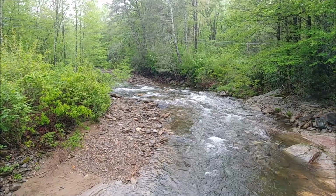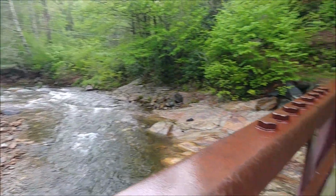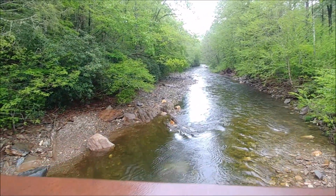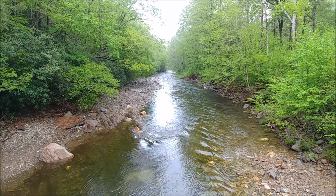Crossing the second bridge of the Lower River Loop Trail. Almost finished. Beautiful view downstream. I love the South Toe River.